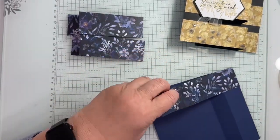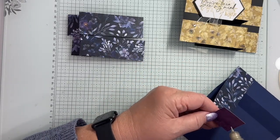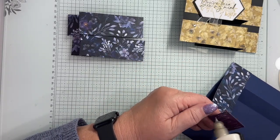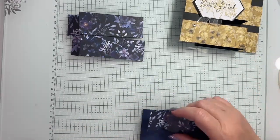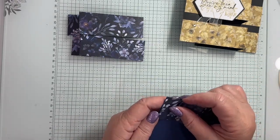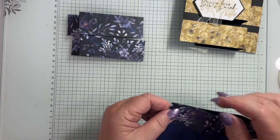And then on the other side, you're going to do the same. You just won't need to have that fold. There we are. Line it up on both the top and the side.